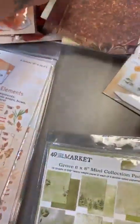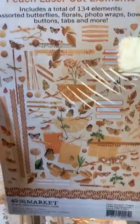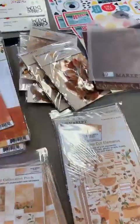Peach also has laser cut elements, just like Grove did. There are those. Rhonda, perfect. And Debbie, I see yours as well too. But Rhonda, I will grab your peach acetate leaves and put those in my pile right now.